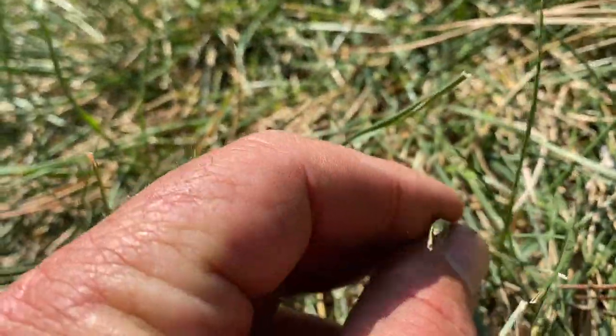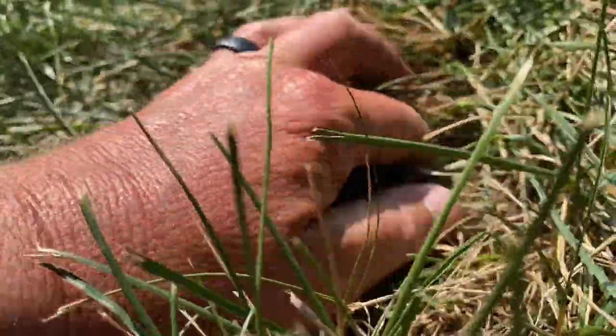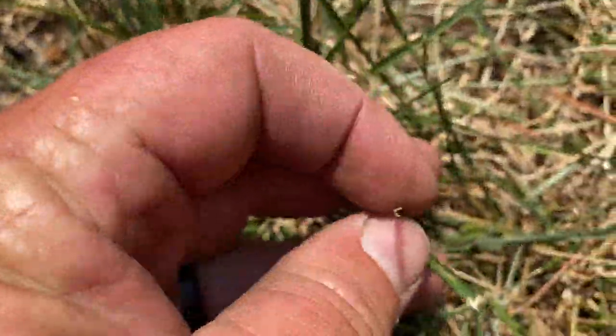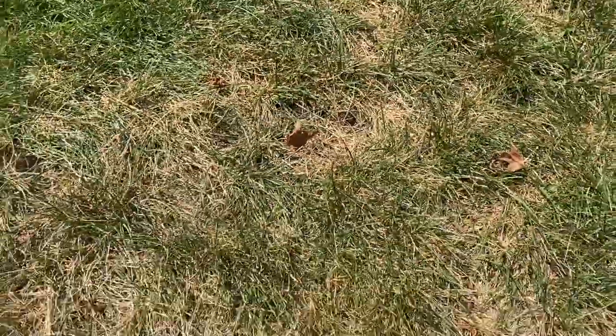See how the grass blade is all needled up like that? There's no lesions in here. The ground is actually a little bit damp under here, but we got some burning exposure. I don't know if it shows up that well, but that grass blade is curling right up on itself. It's just too hot for it, baby.